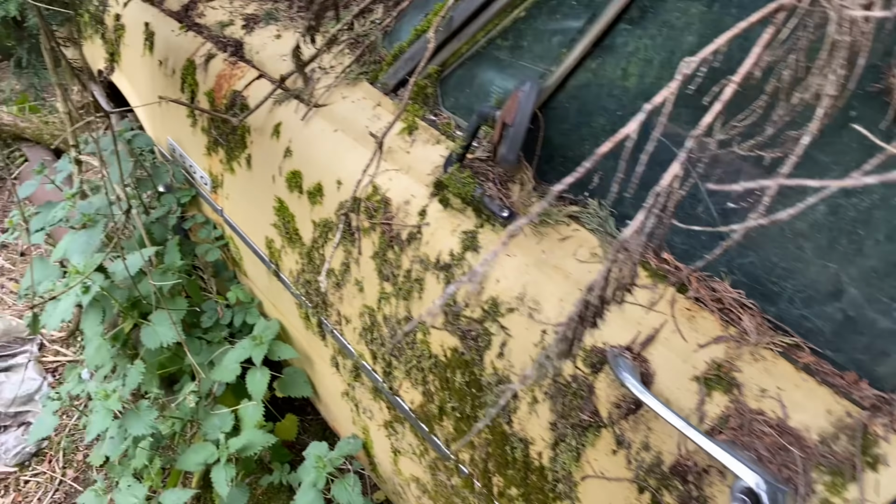Transit. Oh wow, I've just seen a Fiat 500 through there. Can I get across this without it breaking on me? Yes. Oh my God, look at the Fiat 500. Oh my God. Oh, that is such a shame. Look at that. Okay. Now I'm sad. That shouldn't be here. That really shouldn't be here. But there we go. Right, let's head back this way.